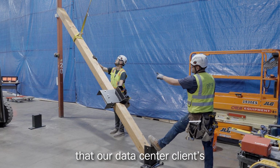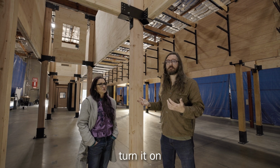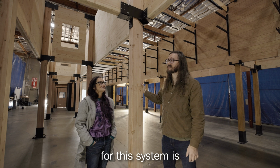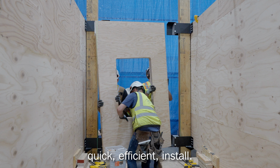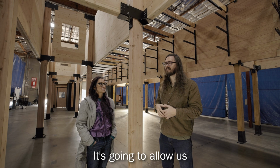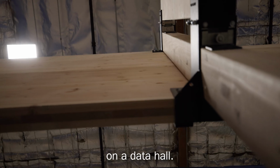We understand that our data center clients' business objective is to turn on power. Turn it on. Yeah, and that is the goal for this system: quick, efficient install. It's going to reduce trade stacking. It's going to allow us to quickly finalize, put those final touches on a data hall.